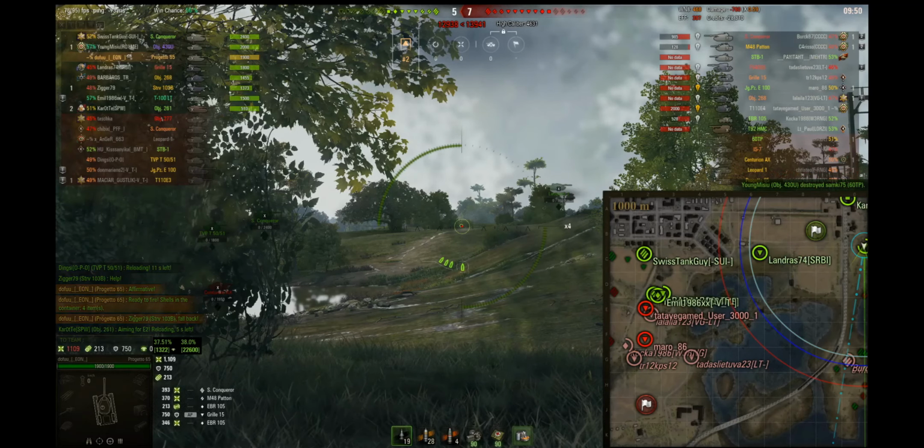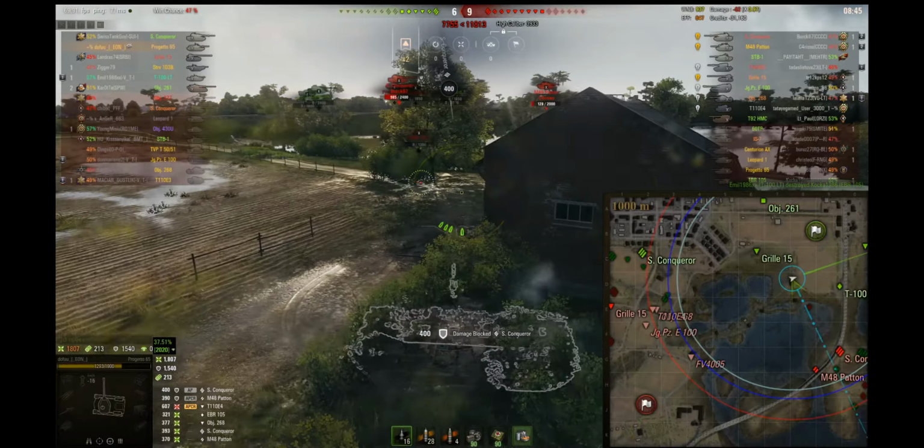Then this Object 268 gets spotted. Takes one shot there. Gets spotted again by the EBR. Yeah, I think Tofu's going to really focus this guy down with this LT. I think that was a good decision there. Get rid of the eyes on the enemy. Bounces another shot from the Patton. Tofu's getting very lucky. Bounces a shot from the Super Conqueror too.